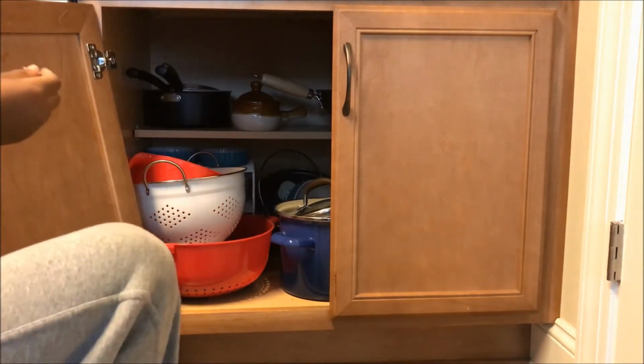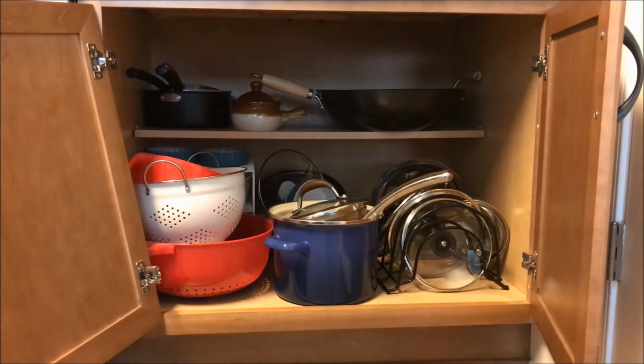So what we're going to do is take everything out of this cabinet and put it in another cabinet, and I'm going to swap out my entertainment cabinet because I don't use that very often. I'm going to swap out everything that's down here because this is where I keep my pots and pans and I use this cabinet all the time. So I'm going to swap the entertainment cabinet for the pots and pan cabinet just until I can get either a drill or have one of the guys come over and fix the cabinet for us.